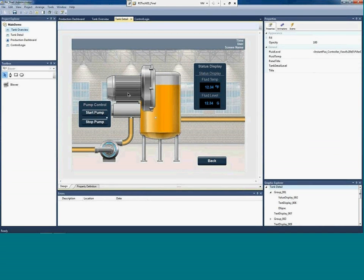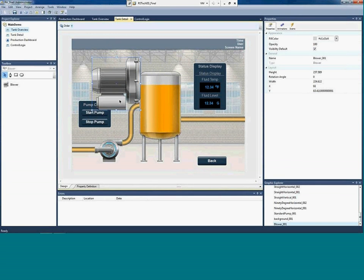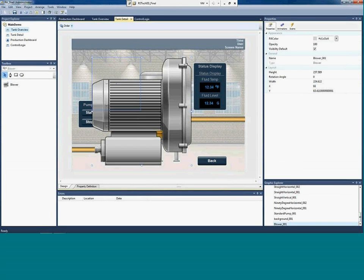Well, I don't need three of them. I'll start with one, and what you'll notice is that I'm going to resize this object to make it very, very large on the screen. And because these objects are built in a vector graphic format, regardless of how they're expanded or shrunk down, you always will maintain a perfect graphic fidelity given whatever resolution you've got.